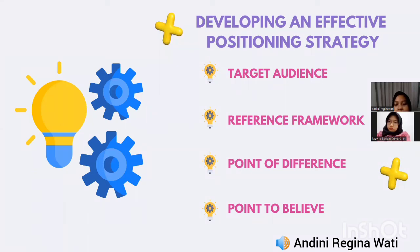Number 4, point to believe. Proof that the brand can deliver the promised benefit. For example, our network is several times larger than our closest competitor.